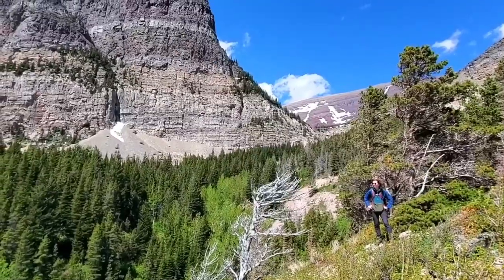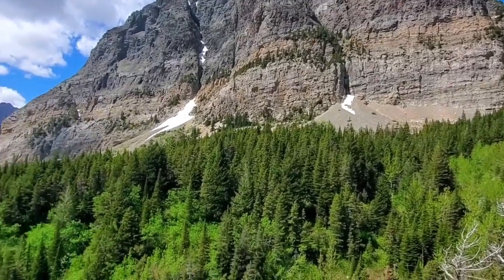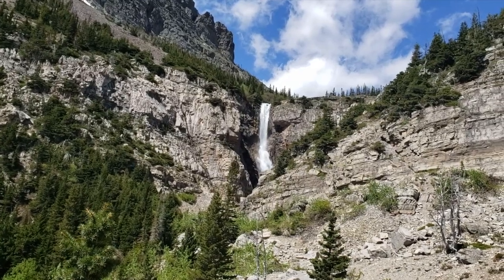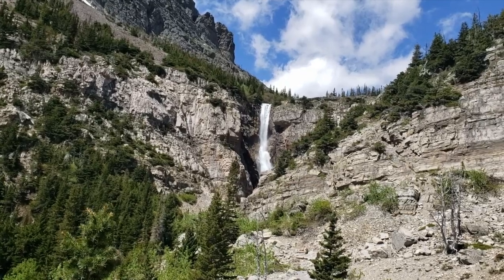Along the way, you get some nice views of the Many Glacier Valley. This is ranked above Deadwood Falls because at least it's uphill on the way there and downhill on the way back. It also has basically its own trailhead, so it may be a nice one to do if parking is tight or if you're limited for time.